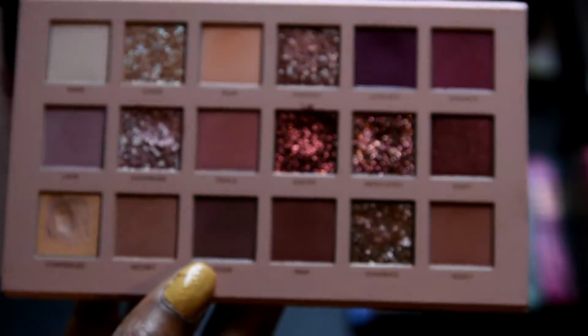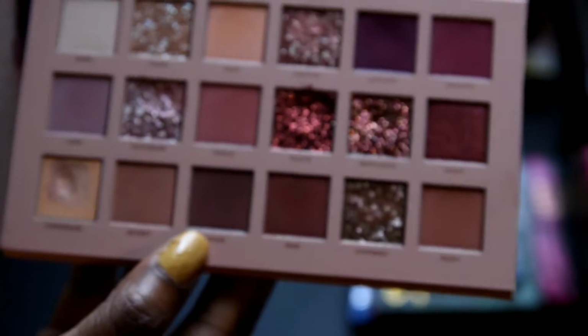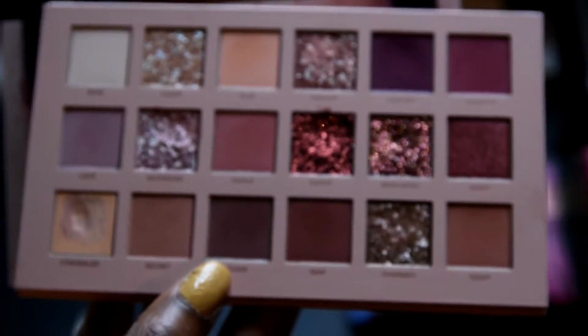Okay, another palette wonder here is Huda Beauty. This is her new nude palette. This is the only palette from her that has stayed in my collection. I've had two others and I didn't like either of them when I really got to use them. And this one I really do enjoy. So this one is going to stay in my collection, and I'm going to keep getting use out of it.